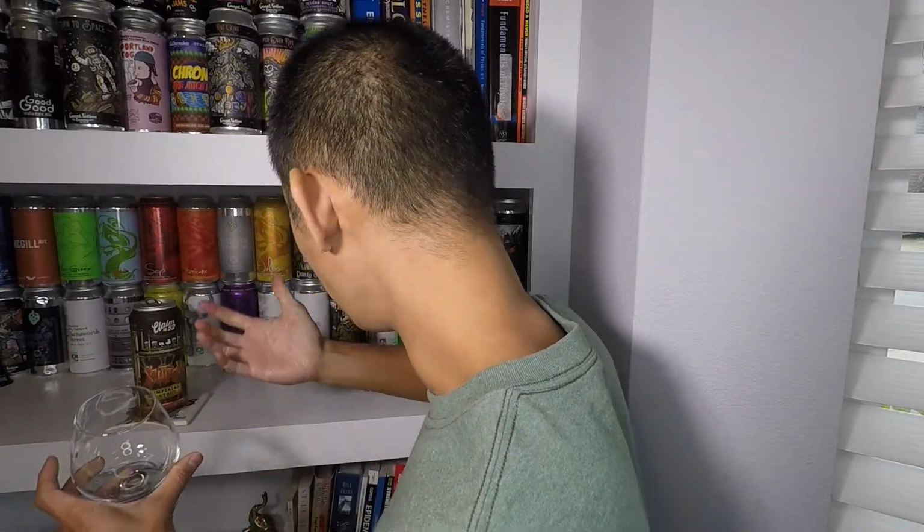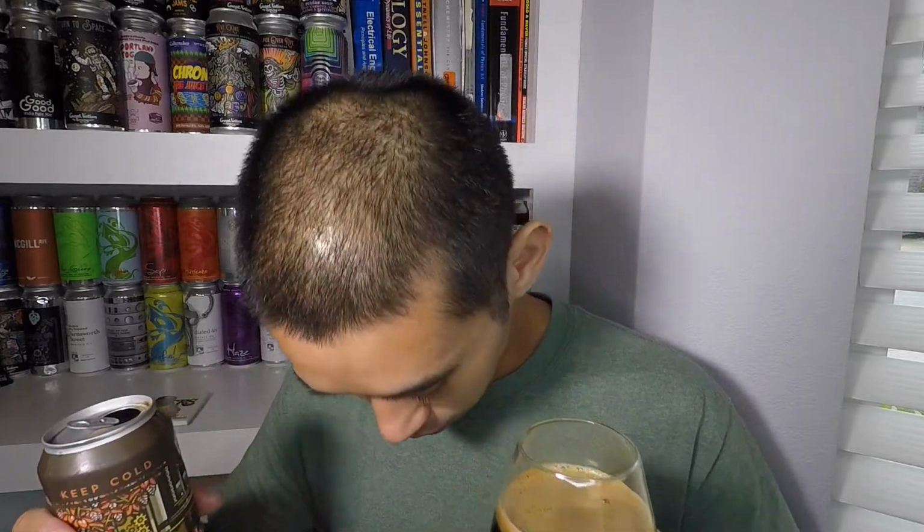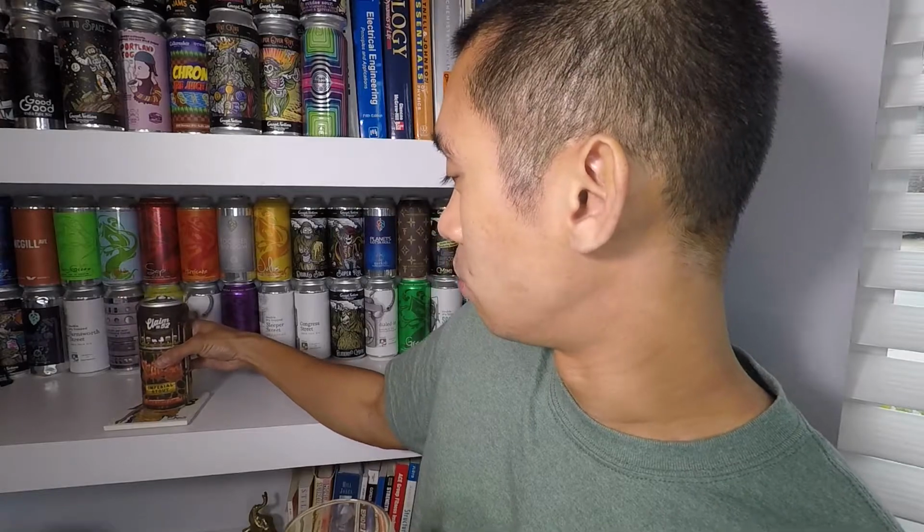Kind of just went everywhere. No, not everywhere, but all over my hands and a little bit in the glass. But I was hoping it'd be something fudgy, decadent, high ABV, not this high, but I'm okay with it. And yeah, just sweet probably. Just, yep, a little bit on the ground there. No big deal. We'll push through.